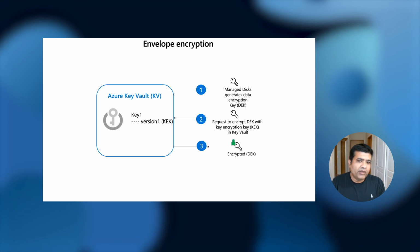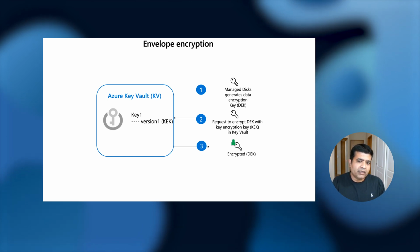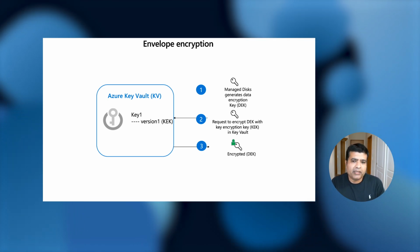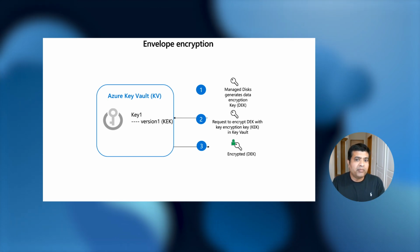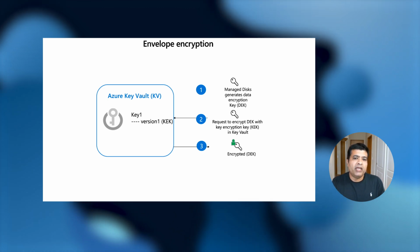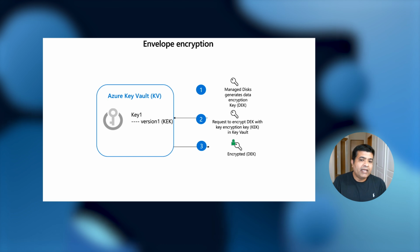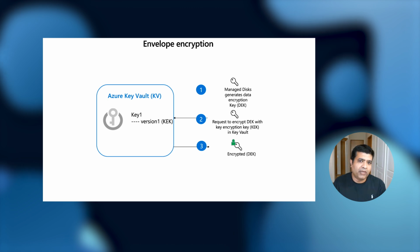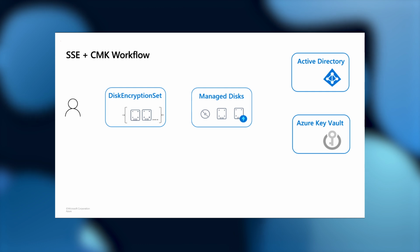And whenever a new write or a new read comes to the system, it again sends back the encrypted data encryption key to the Key Vault and then gets the data encryption key decrypted. And then it caches the decrypted data encryption key in the memory for a short period of time, and then uses it for encrypting and decrypting data. And when the cache expires, it again goes back to the Key Vault to get the data encryption key decrypted. So with this concept, let's understand the end-to-end workflow, like how things work under the hood.